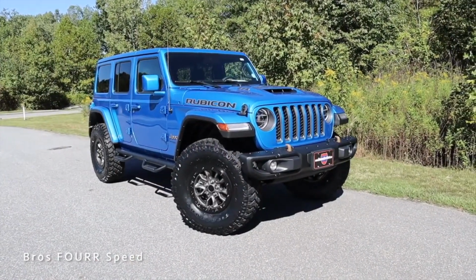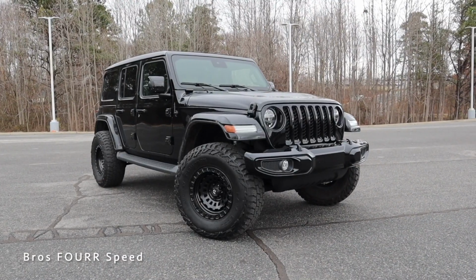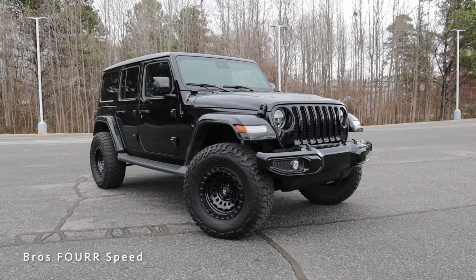So in today's head-to-head comparison, we're going to take a look at two of the latest models from Jeep. So we have the Jeep Wrangler Rubicon 392 and the Jeep Wrangler 4xe. Now for the 392, the Rubicon is the only trim level that you can get for the 392. You can also only get it in the four-door version. For the 4xe, you can only get that in the four-door version as well, but you can get a few different trim levels depending on which one you'd like to go with.